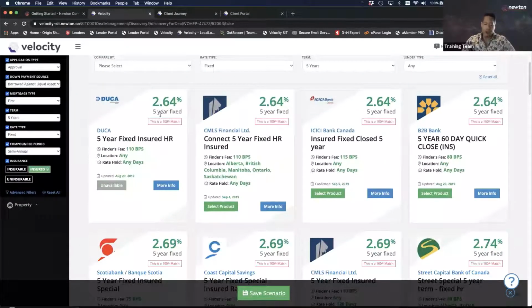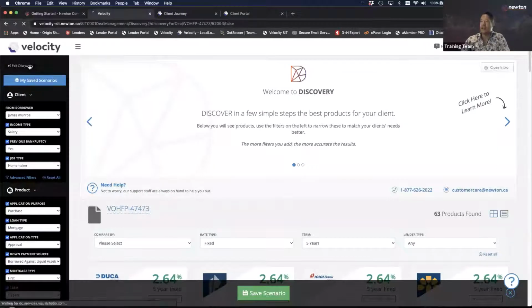We aren't going to show you things that just 100% match. We will show you other things that are 70% matches as well, because we also know that you have relationships with lenders, and we're not going to preclude lenders because they don't have the best rate. You might be able to get the deal done because you know you can get something put through on an exception. So we're still going to put that out there for you. Okay, so that is Discovery.